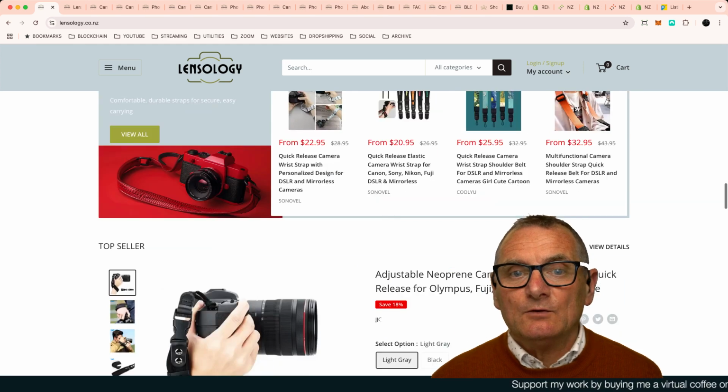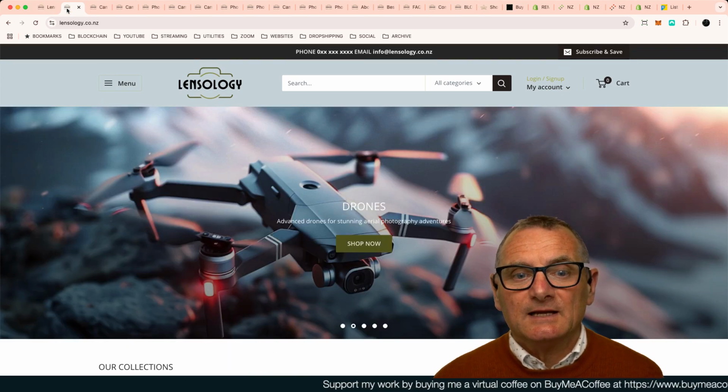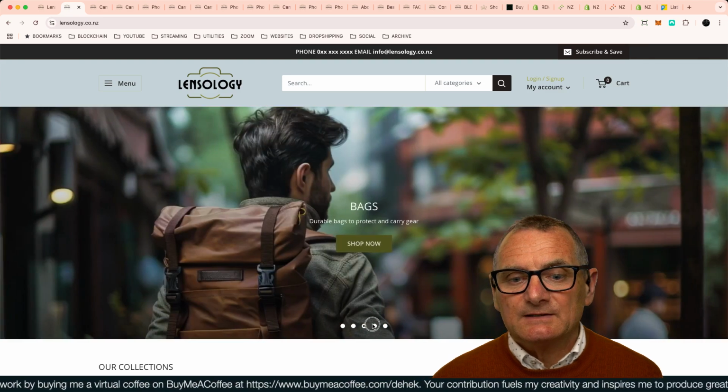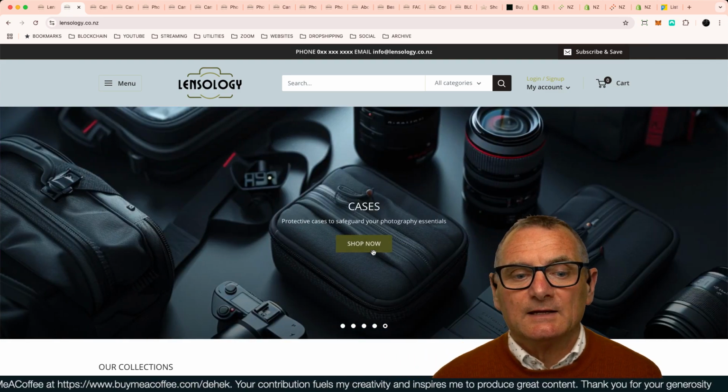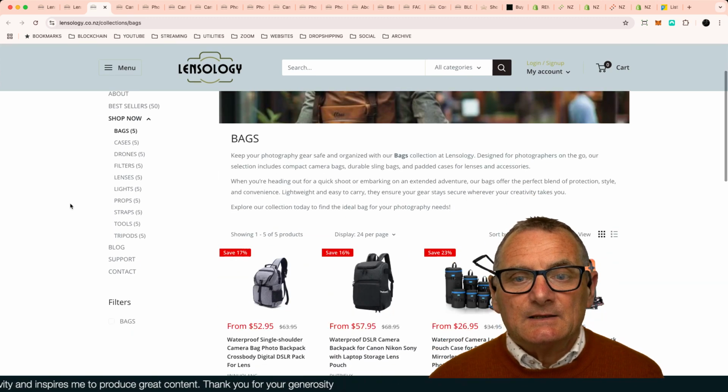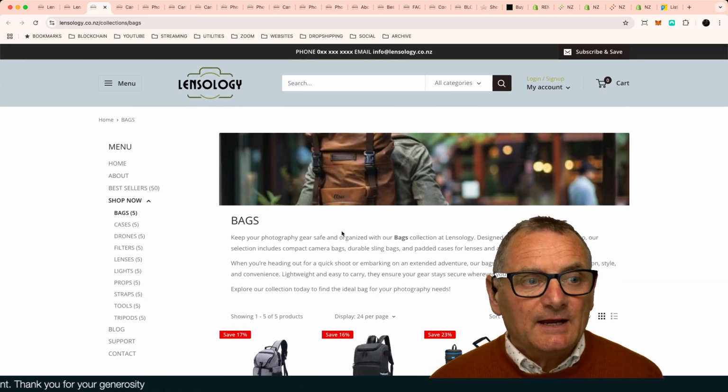So that's basically the homepage, and I've already opened them in a tab. We've flicked through the images that you can see. These are the sliders, and each of those sliders points off to a category. That's how that works. So bags, we've optimized every page of this website.